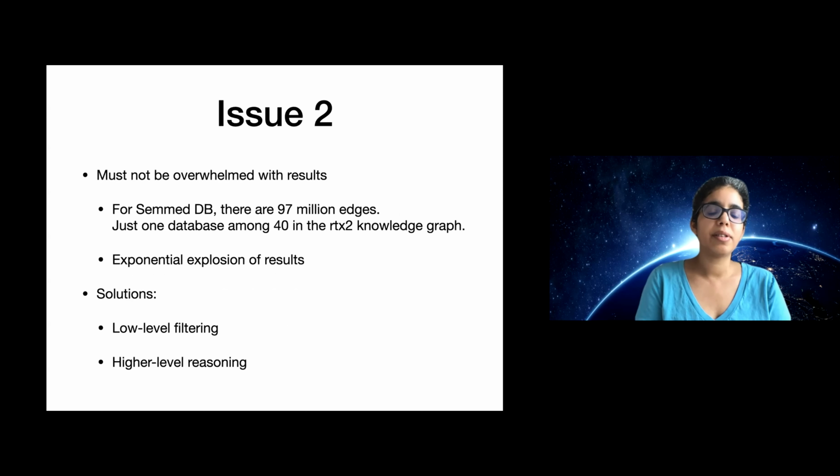And the other issue is not to be overwhelmed with the results. Just to give an example, SEMED-DB has 97 million edges, and it's just one database among 40 in the RTX2 knowledge graph, which I showed previously. So you can get an explosion of results, and in fact, you can think of it as any concept with sufficiently many links can be related to one another, like the six degrees of separation. And so this makes it hard to actually mine the graph for knowledge that is relevant to a problem.